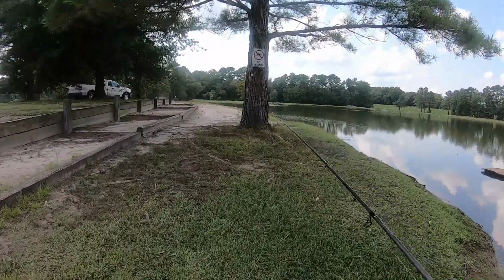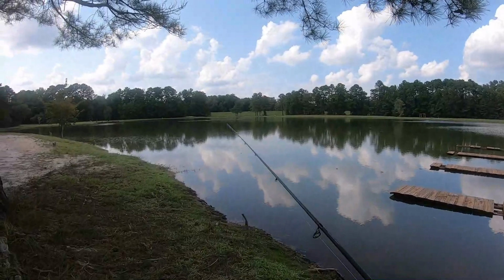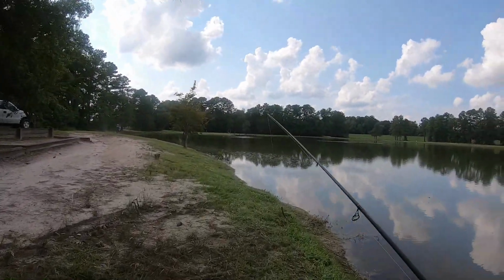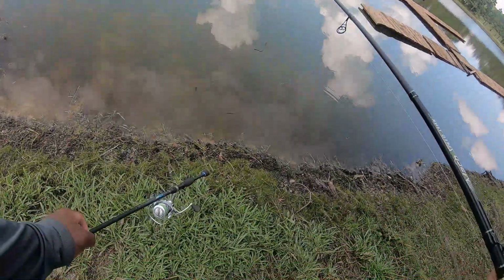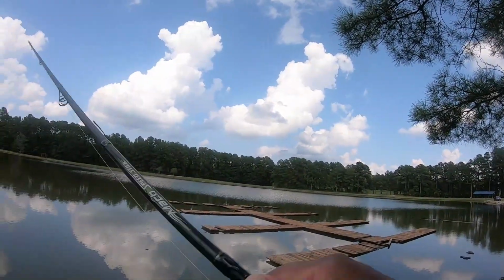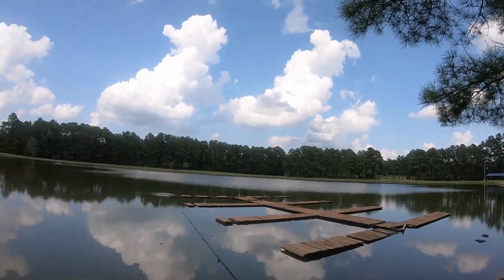For these local people, y'all should know where I am, around the Lumberton, North Carolina area. Shout me out, let me know where y'all from. But we out here at a little local watering hole. Anybody ever fished out this place here, they know exactly where I am, especially by this dock right here.